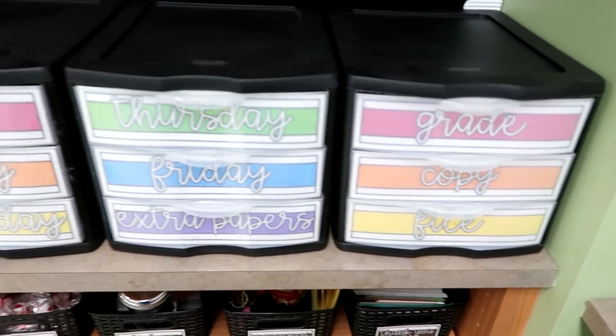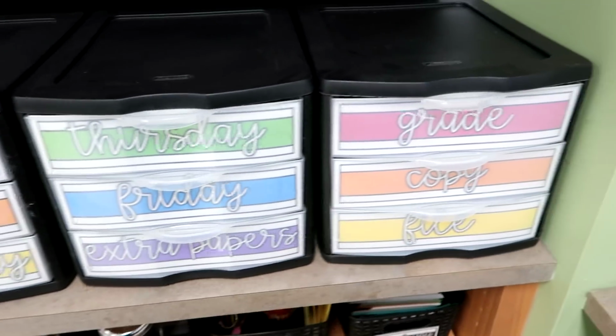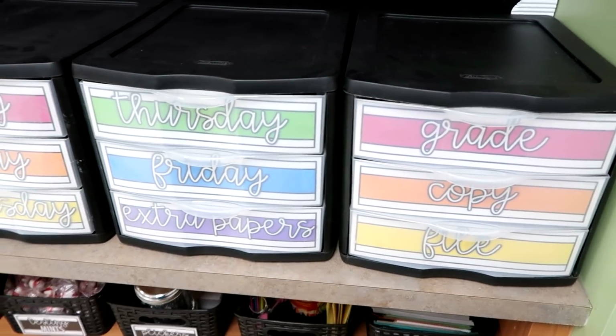I love these because they fit papers perfectly and they're just great for getting maybe your copies for the week or papers to grade or copy or file out of the way, and it keeps things nice and organized.